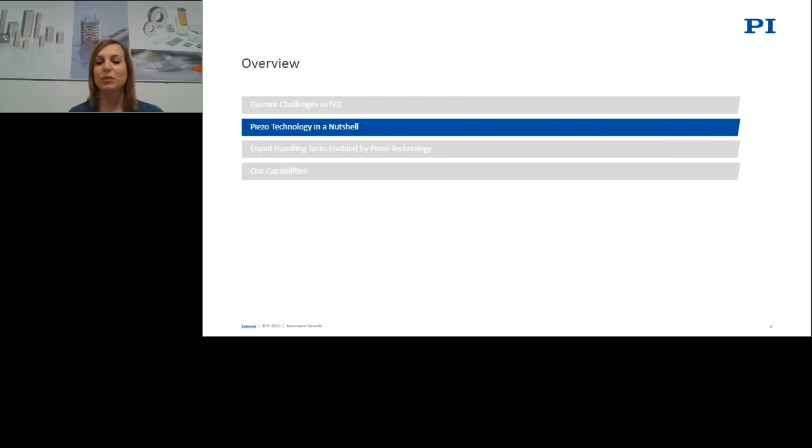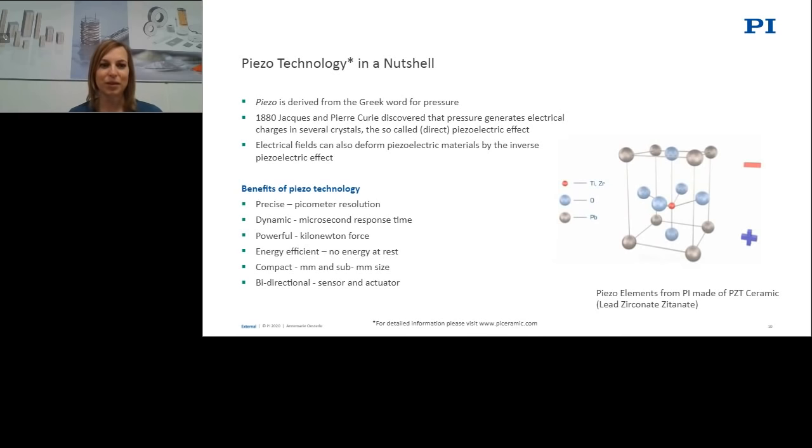Before we go to the liquid handling tasks that can be enabled by piezo technology, I want to give you, as I said, a short introduction to piezo technology so that we are all familiar with this topic. The word piezo is derived from the Greek word for pressure. Almost 140 years ago, in 1880, the brothers Curie discovered the so-called piezo effect. What they discovered was that a pressure generated on certain crystals, for example quartz, generates charges in these crystals, as you can see in the scheme on the right-hand side.